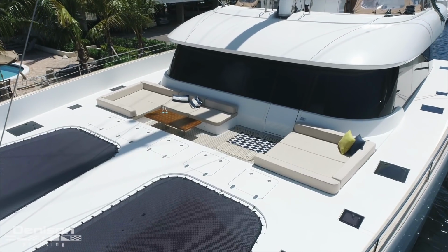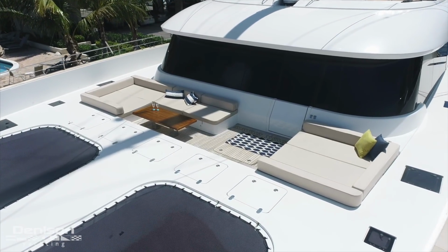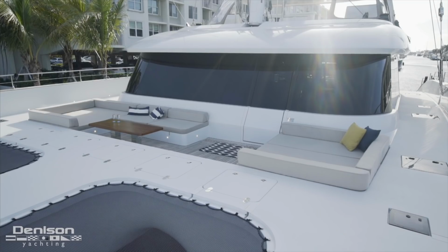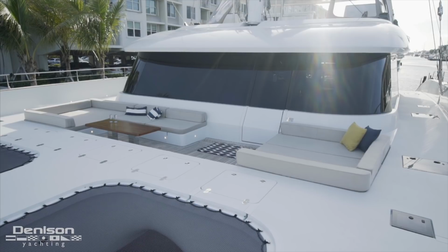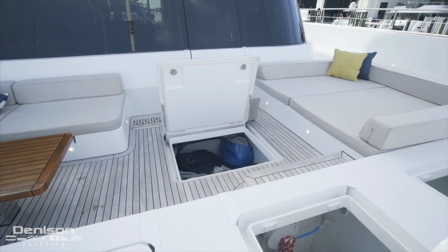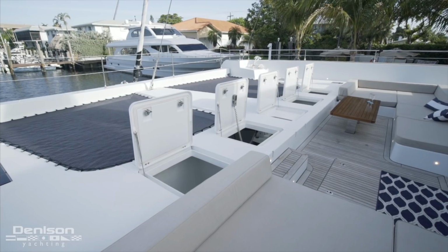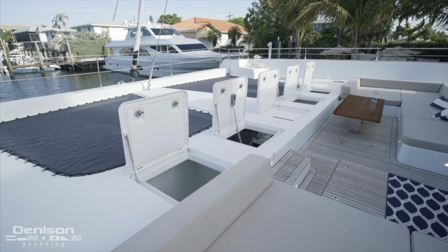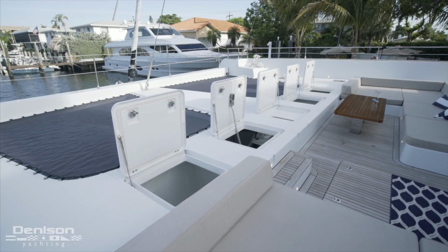Centerline in front of the coach roof, we've got an L-shaped settee to starboard with a cocktail table. And then over on the port side, we've got a nice large day bed. There's also storage integrated into the floor of the forward cockpit. Just forward of the cockpit, we have five large deck lockers, giving you more than enough storage to bring all of the water toys you could ever want on board.